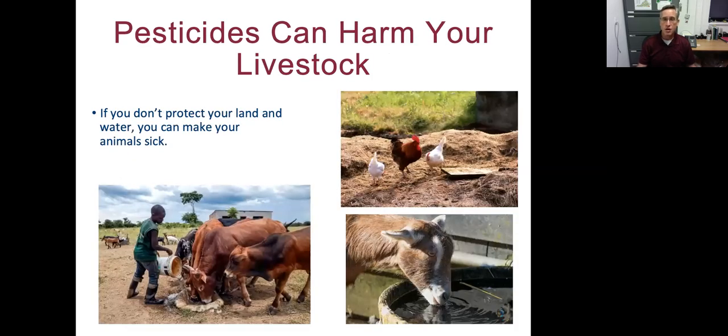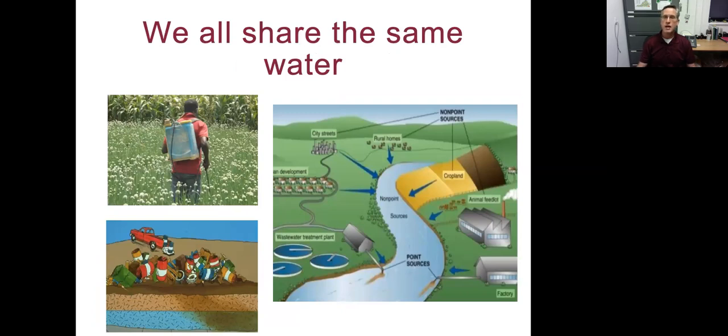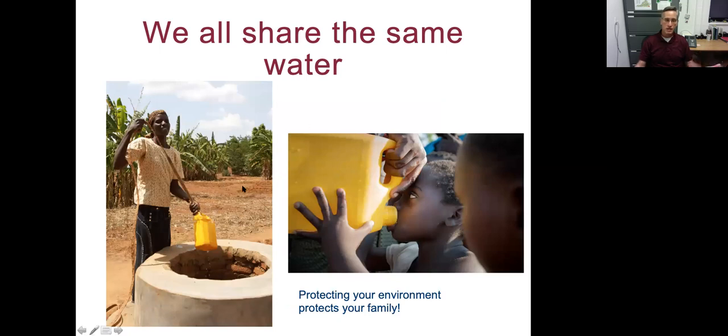Your pesticide misuse can harm your livestock. If your pesticides are seeping into the water that they drink, it can make them sick. And if that's getting into well water, it can make your family sick. We have to remind farmers, at whatever level they're working, we all share the same water. Whether they're making an application to a field or disposing of their garbage and pesticide waste, cities, factories, everything has the potential to make its way to the water source. And if it gets into wells, it can get into our drinking water and get back into us. And so by protecting our environment long-term, you're protecting your family. I try to emphasize that message when I'm talking to farmers.